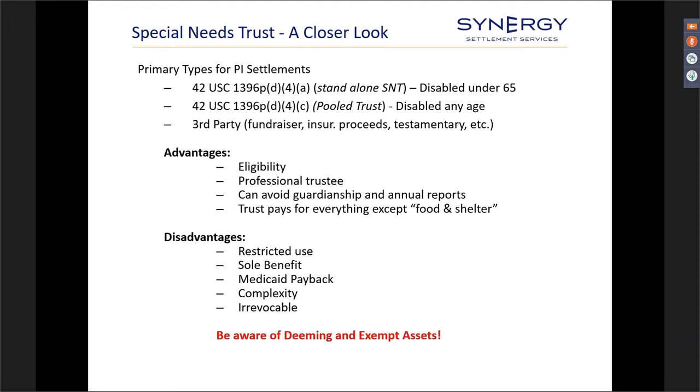The second type of trust, which is becoming more commonly used for personal injury settlements, is a D4C pooled trust. And it's really identical to what we call a D4A standalone SNT, except it can be created for someone that's disabled of any age. There's no age restriction.